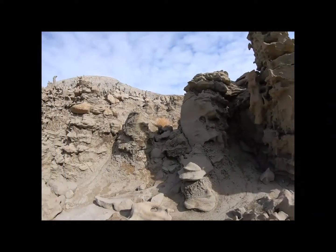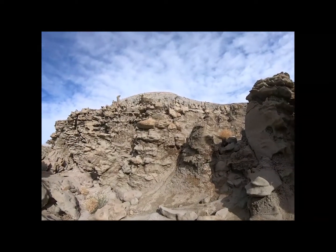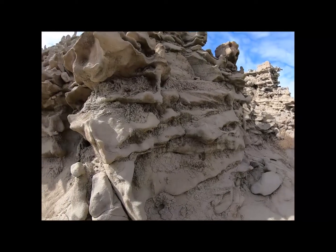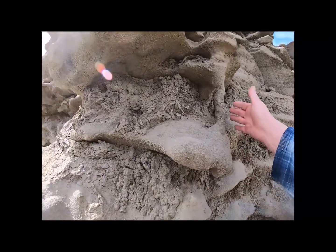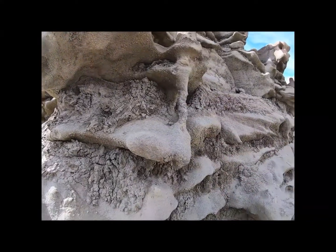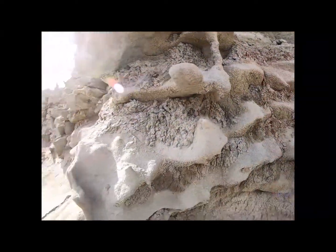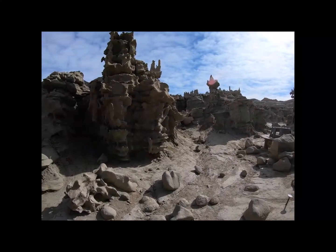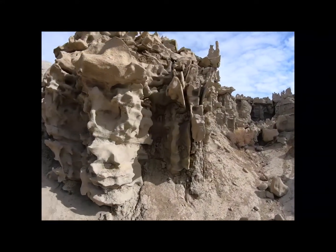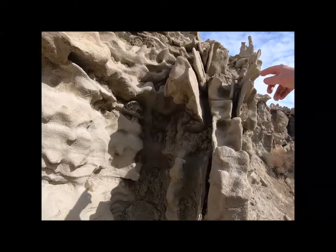Look at that. That'd be the other side of the castle. See how these things are buried? That one's cracked. A little crack there. And you can see the mud. Little area back in here. Now this could be like a waterfall here. It's dribbled down.